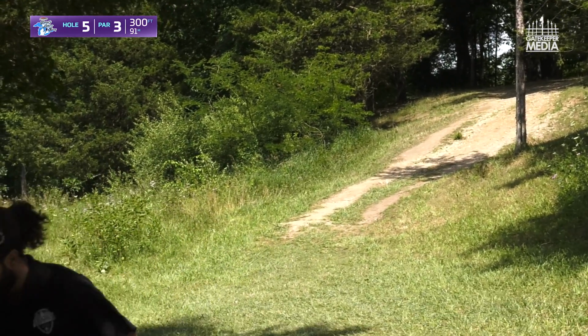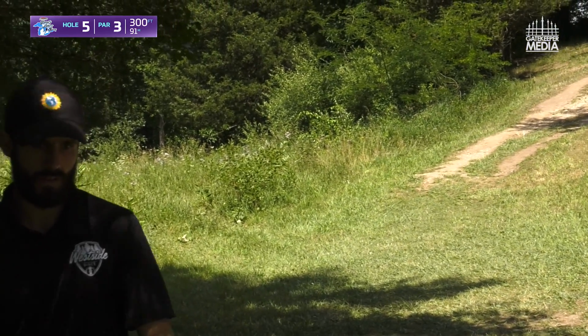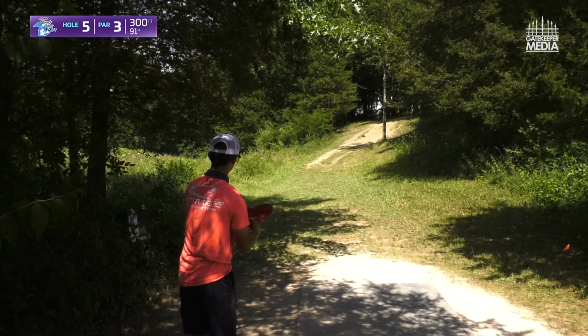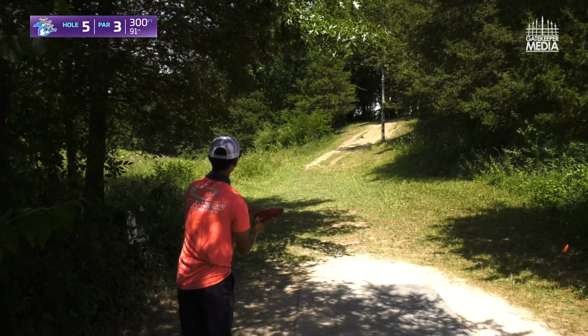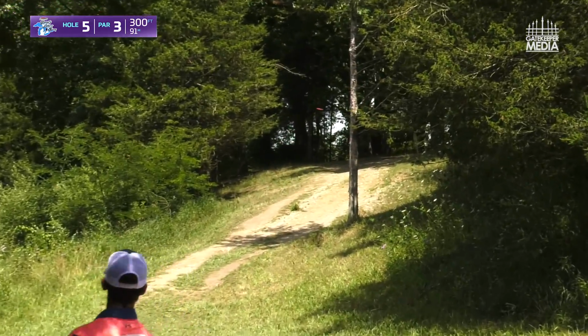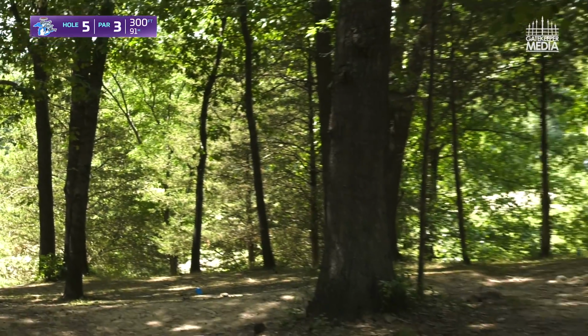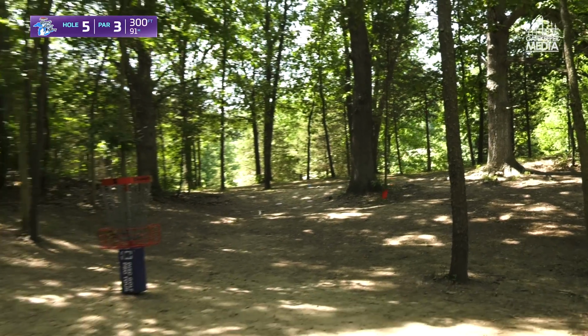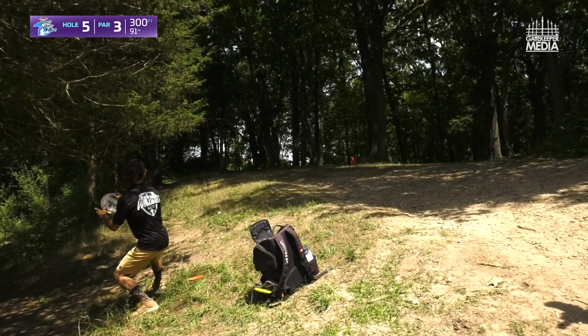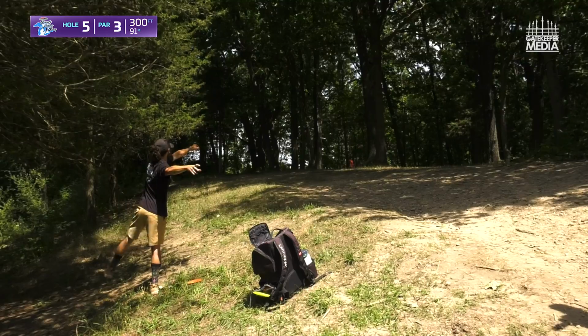That's a common miss if you're throwing the forehand. It's kind of hard to throw that punch hyzer with a sidearm, especially since a lot of players like throwing that more flex line. There it is. Yeah, that great angle control we were talking about earlier. And that is a beautiful shot. It's really hard to get inside, probably bullseye zone there on this hole.